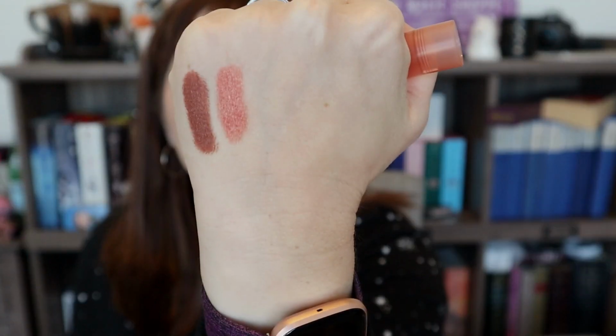This is from ColourPop. This is their Just a Tint formula. This is in the shade City of Stars. This is what it looks like swatched right here. And I'll be honest, it's a really pretty color. The formula itself is really nice. It has kind of a sheer, slippy sort of aspect to it. It's almost like a gloss stick without being quite as glossy. I don't know if that makes sense, but as far as the shade goes, I do quite like it.